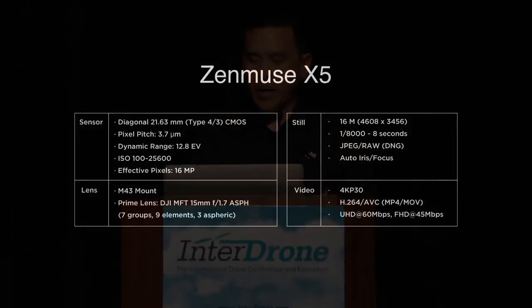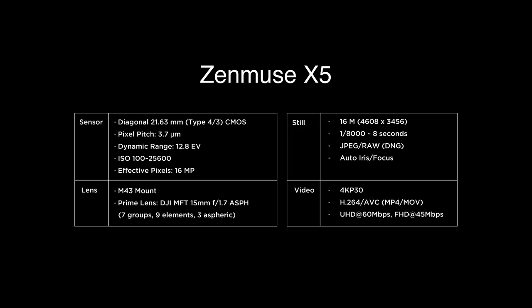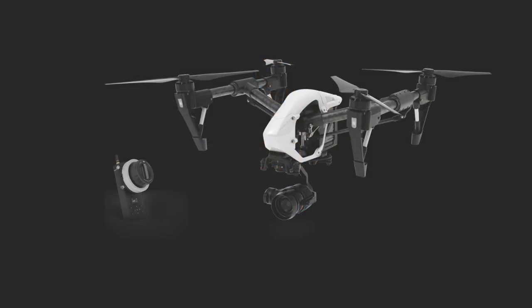Okay, so here's a summary of the specs. We're using a micro four-thirds sensor in the Zenmuse X5. It shoots at 16 megapixels for stills in JPEG and DNG. And it shoots in 4K video at 30 and 24 frames per second with video bit rates of 60 megabits per second. So the Zenmuse X5 is the first integrated aerial imaging system that features a micro four-thirds sensor and interchangeable lenses and full remote camera and lens control.